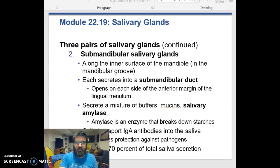Submandibular salivary glands are lower than that, kind of below your mandible, as you might expect. They secrete some mucins, some buffers, but also salivary amylase, which, again, chemically breaks down starch, specifically amyloid starch, which is why it's called amylase. But all you need to know is that it breaks down starch. And it also makes some antibodies. Now, this doesn't make them, but it transports them into saliva to help protect you. This is the majority of your salivary secretion.